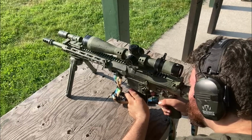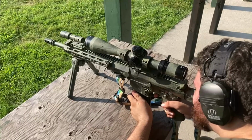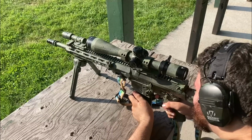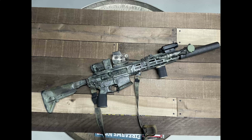Next of all, cost, right? It's no shock that the piston system is more expensive than a DI system. And I think that is mostly due to scarcity. I don't think that intrinsically a piston system should be that much more expensive. That being said, my MCX is a roughly $2,000 to $2,500 gun. When I purchased it, I think we're looking at about $2,200 to $2,300, but most piston systems are just more expensive, guys. That's just a reality of it.